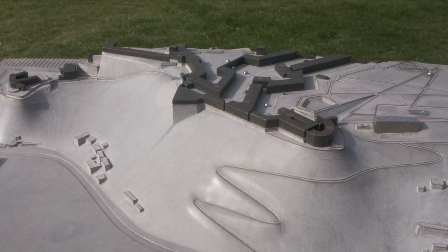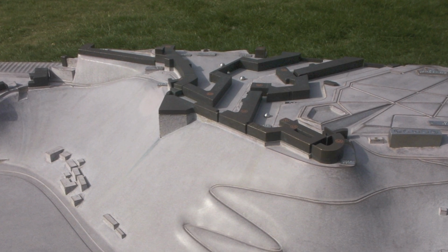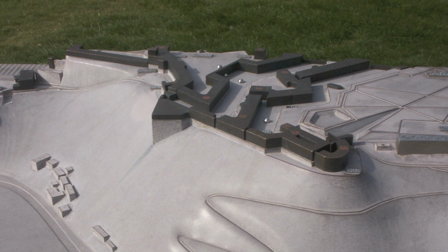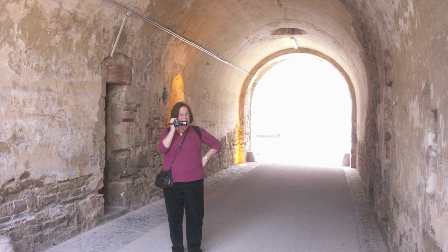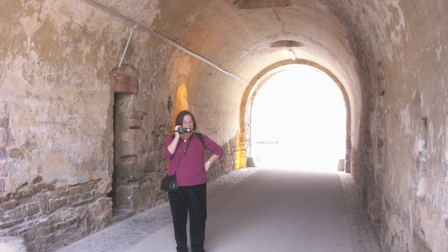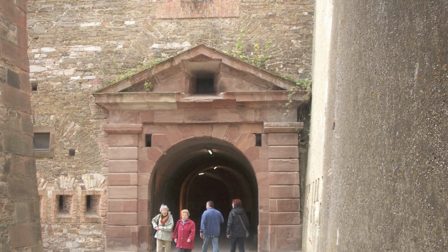As you can see from this model, just how massive the fortress really is. The fortress dates back to 1000 AD, although what you see today represents construction undertaken in the 1800s. The compound has scores of tunnels connecting to the various areas.